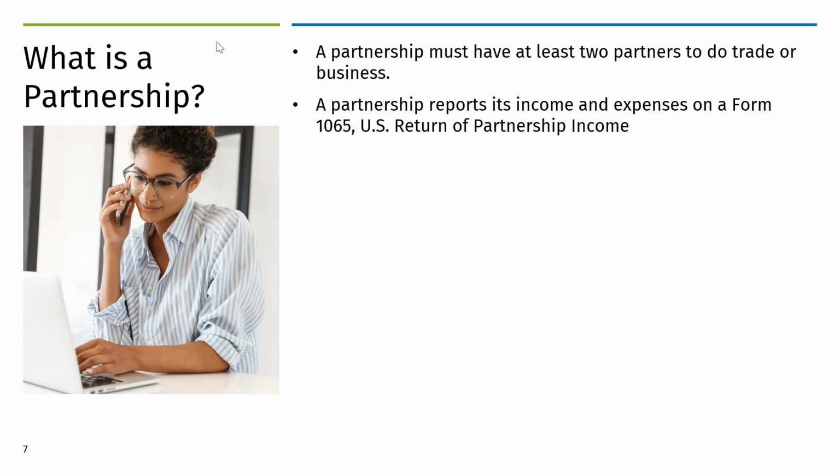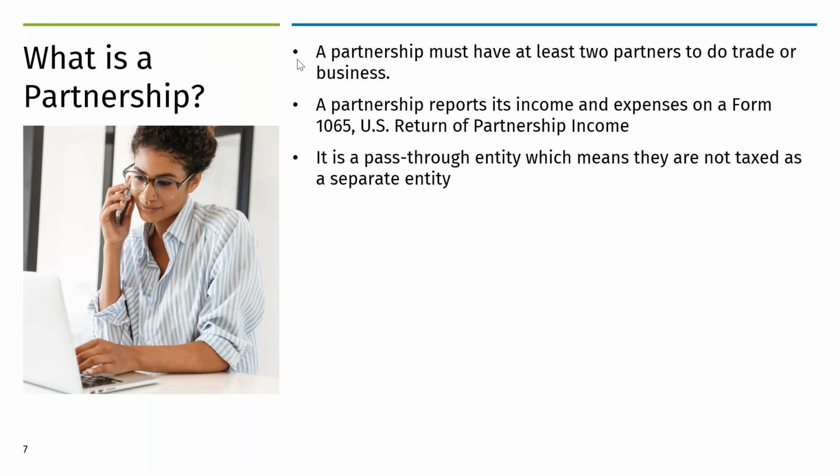Now, a partnership reports its income and expenses on a Form 1065. And then the next point. It is a pass-through entity, which means partnerships are not taxed as a separate entity. Form 1065 is only an information return, and it is not taxed. The tax is not determined at the partnership level. Each partner will receive a Schedule K-1 from the partnership, and I guess you can click next.